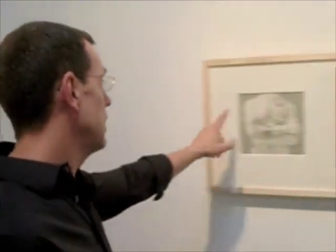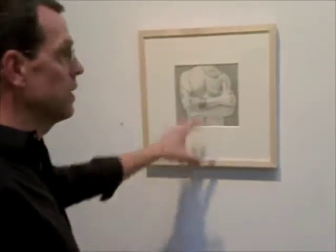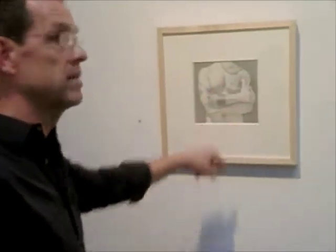But I really manipulate these shadows, and I make up a lot of the shadows. Because there's nothing behind here, I just felt a dark shadow would be really nice on this one.